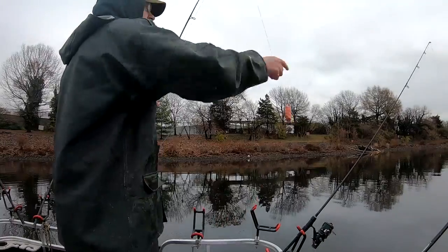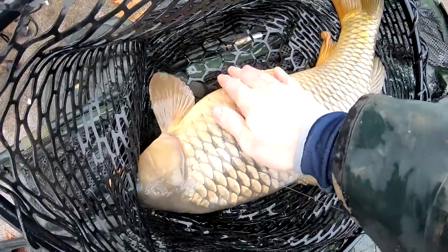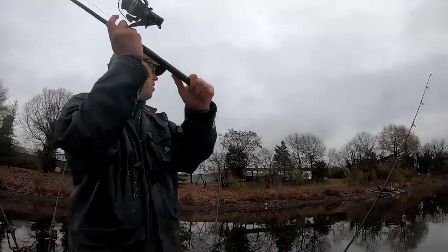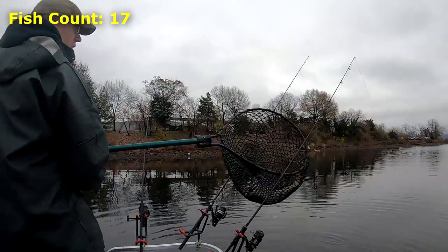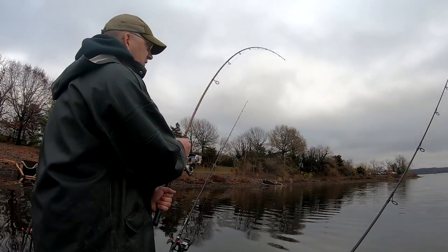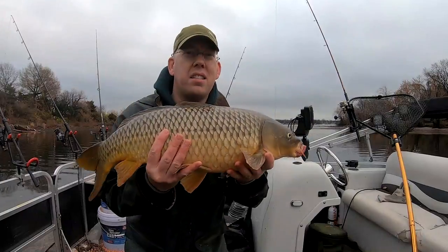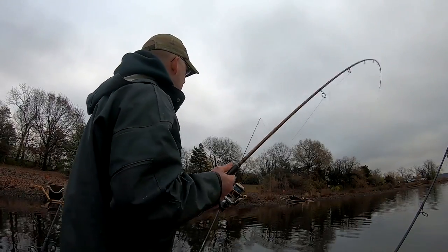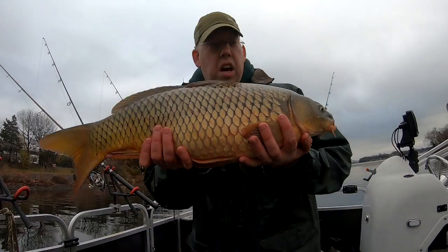There we go. Oh, there's number four just hooked up. Look at the belly on that one. 15 pounds. Oh, this is one of those fish that moves the whole boat. My guess is this guy's around 13, 14 pounds. Let's weigh him up. 13 pounds on the dot. Oh, that's a big boy. 15 and a half. There we go. Nice big boy.